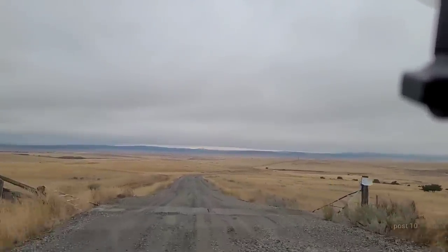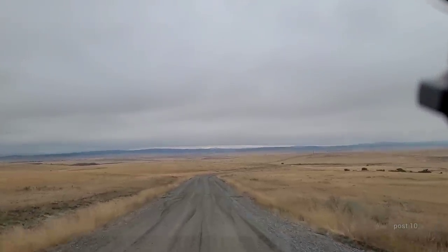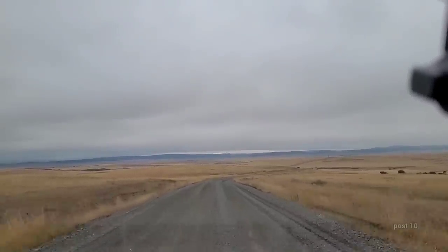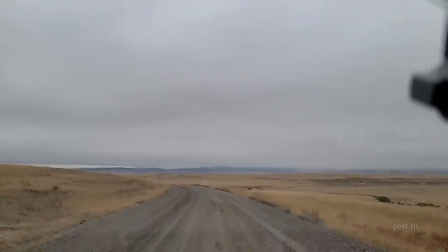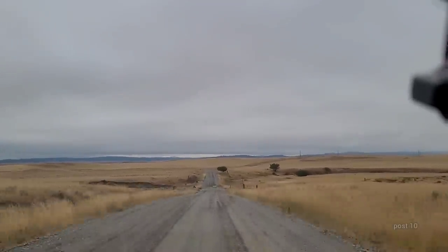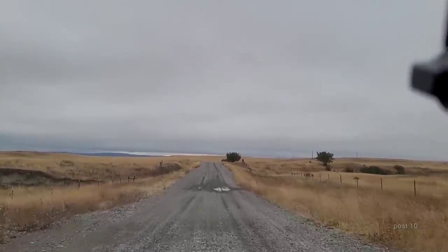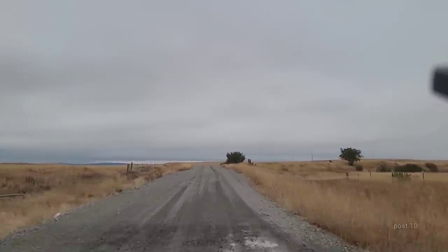Cattle on road. I don't know what the sign underneath it said. It said something at large. Here's another cattle rack, and it looks like we might have a pretty cool culvert here. We're gonna pull over and take a look at this.